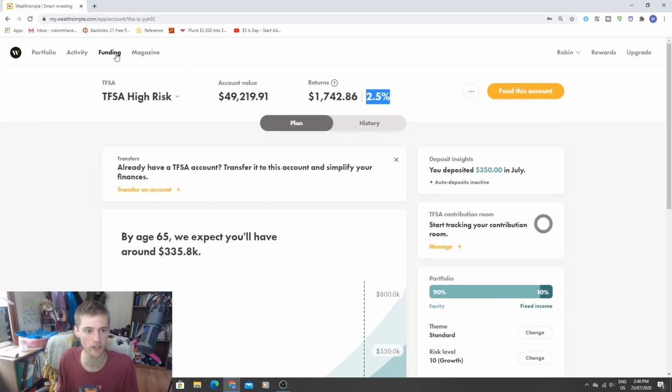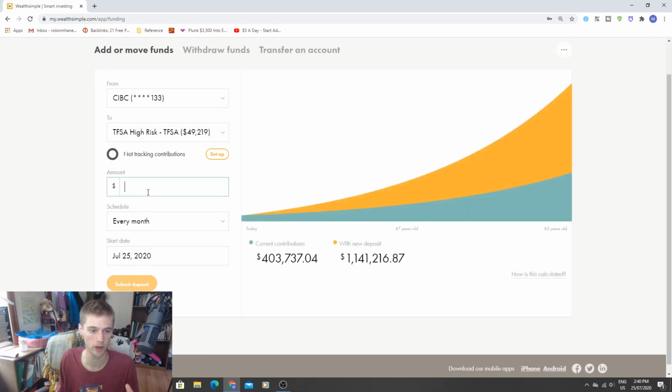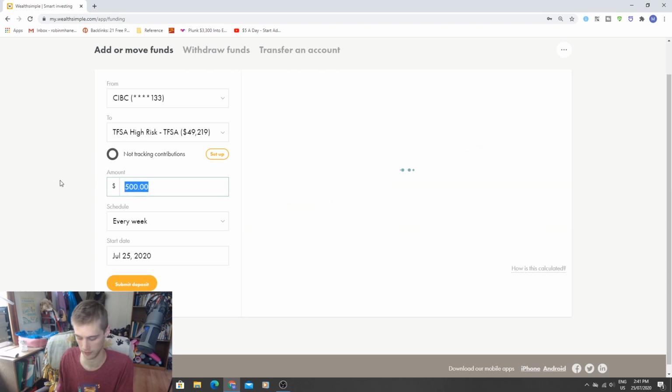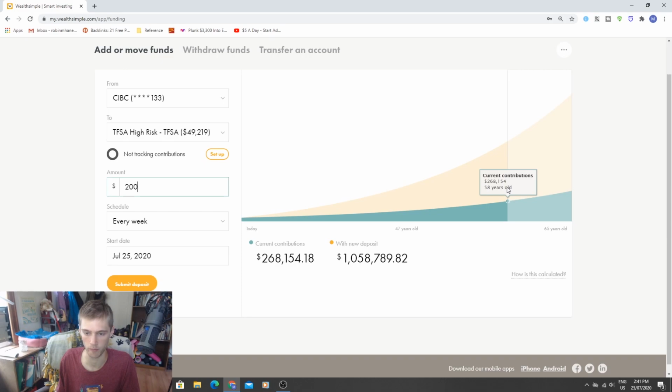There's also the funding graph. If we click on the funding graph here and say, let's say we want to put about $500 a month, or let's say every single week we want to put like $200 or something like that, they give us this updated graph that shows us how much our contributions make a difference, right? By the time we're 60 years old, it says with the new deposit, we would have $1.2 million net worth, just putting $200 a week. And if we didn't put any money in, which is the current contributions, we'd only have $300,000.